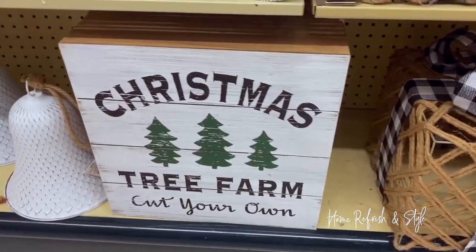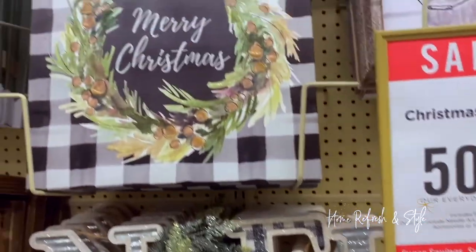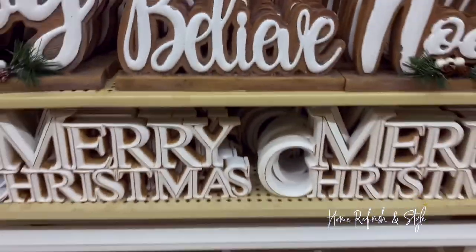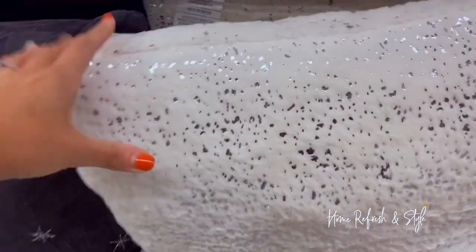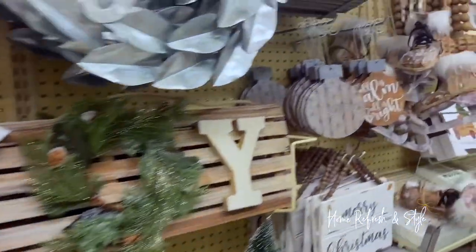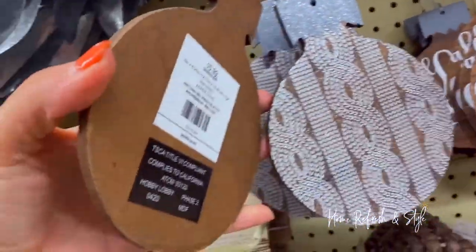Oh, this Christmas tree farm. This is all amazing, guys. And this side is like just very soft and winter wonder, believe again. Winter wonderland over here. It's giving me like the soft colors, the soft pillows, the snow, the joy. I like this. Is this an ornament? Is this for the tree?